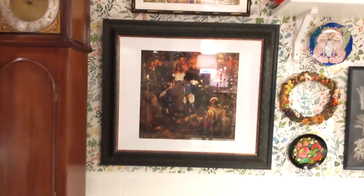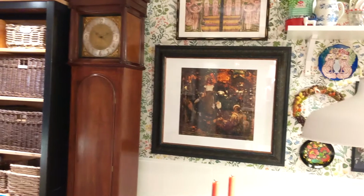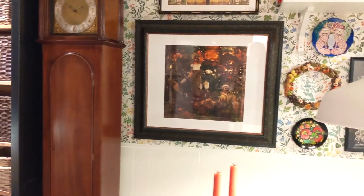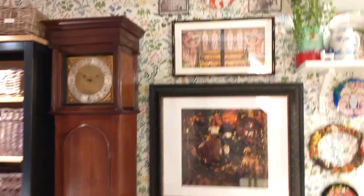In any case, from a distance, which I think should be the motto of all my decorations, from a distance, it looks okay, even if the mount is slightly too big. But it's hard to work these things out when you're doing everything online and you can't take your picture to a picture framer and try things out.